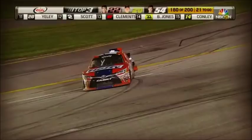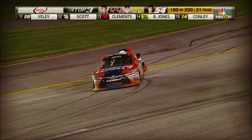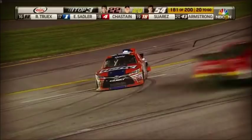One more restart. Yeah, certainly. Ryan Blaney didn't want to see that caution. He jumped out and had a nice lead. But this is going to give young Matt Tifft an opportunity on a restart, to see what he can do from the inside of Ryan Blaney, see if he can somehow wrestle the lead away.